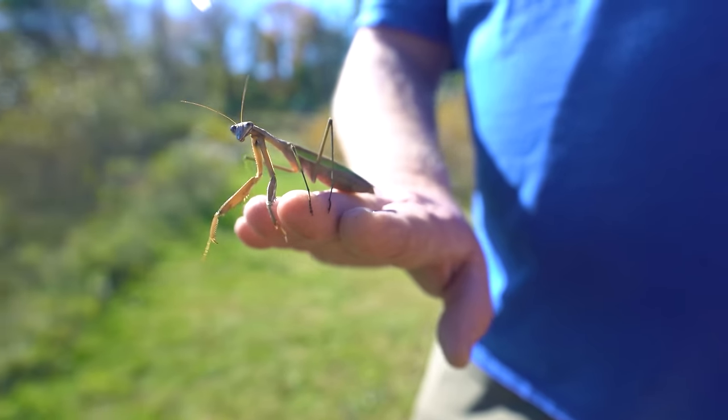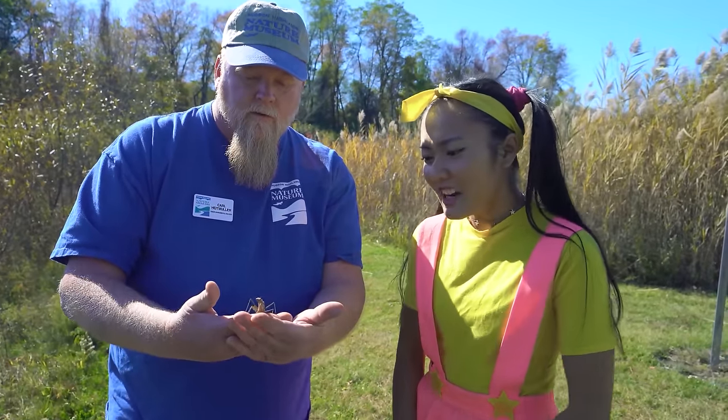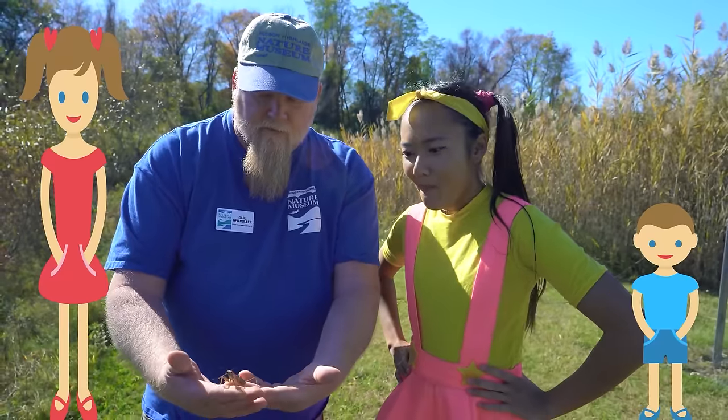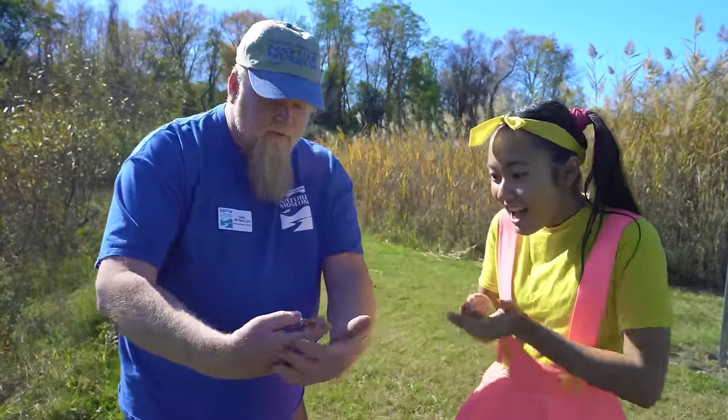They love to eat bugs. Is that why they have big eyes too, so they can see the bugs? Yeah, she actually has really big eyes. And if you notice, she can turn her head from side to side looking for her food. That's awesome! How do you know it's a she? Oh, good question. Well, because she's really big, most of the boy praying mantises are much smaller. You want to hold it? Yeah! Here.